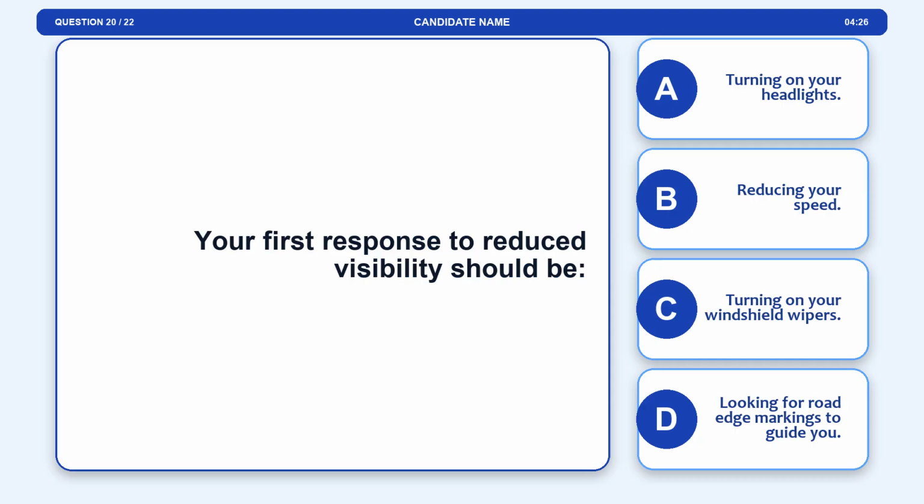Question 20. Your first response to reduced visibility should be: Option A, turning on your headlights. Option B, reducing your speed. Option C, turning on your windshield wipers. Option D, looking for road edge markings to guide you.